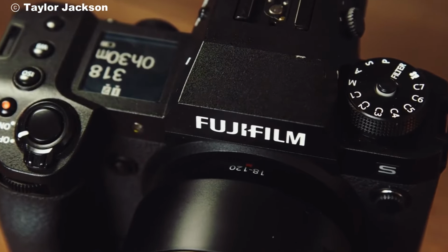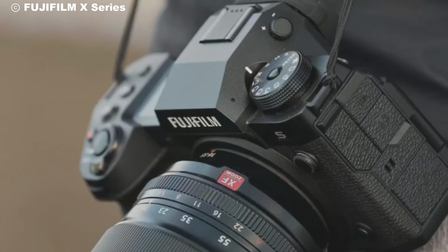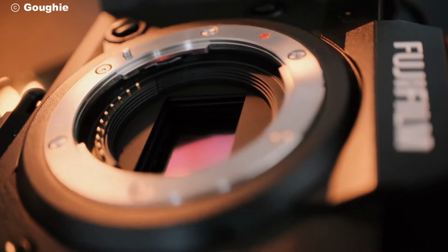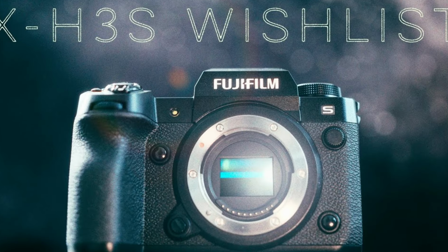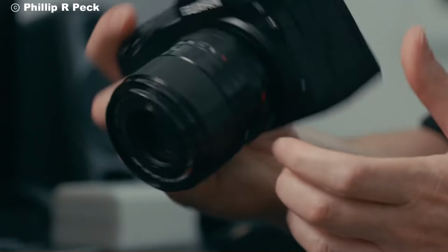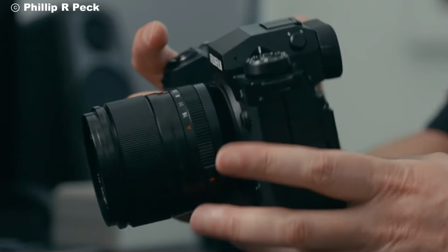So, what do you think? Will the Fujifilm X-H3s deliver on the hype? We're still in the rumor stage, but based on Fujifilm's track record, this camera could set a new standard for hybrid shooters, especially those who need speed, versatility, and cutting-edge tech.